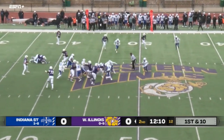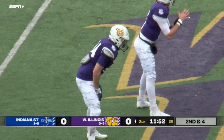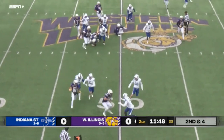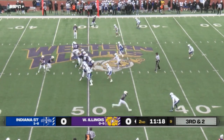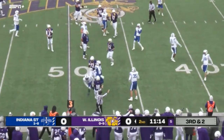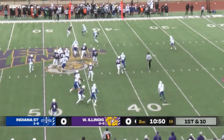1st and 10, handoff to Choquette. He's got some running room and a nice pickup. In motion will come Jackson. They'll put it in his chest, and now Choquette running out in front, and Jackson using his speed gets to the outside. Indiana State 58 here for a 1st down. Bruno, quick pass looking to the outside on a beautiful play. Those are the type of plays he's been making all season for this Leatherneck offense.